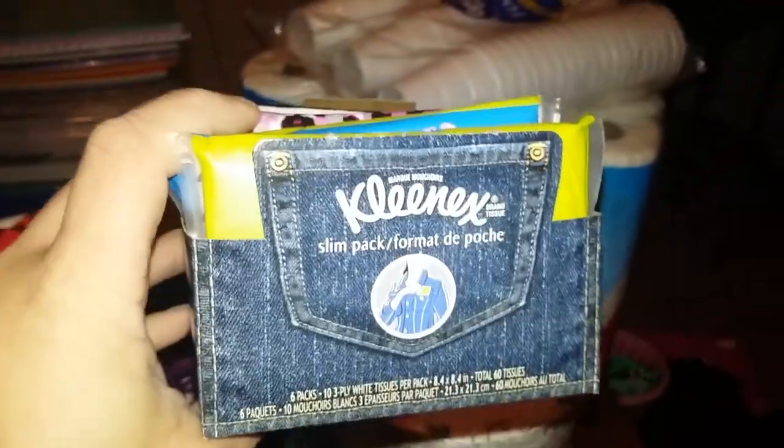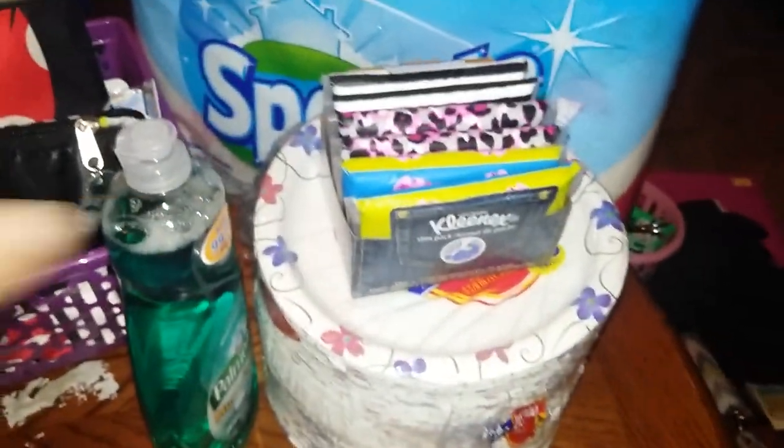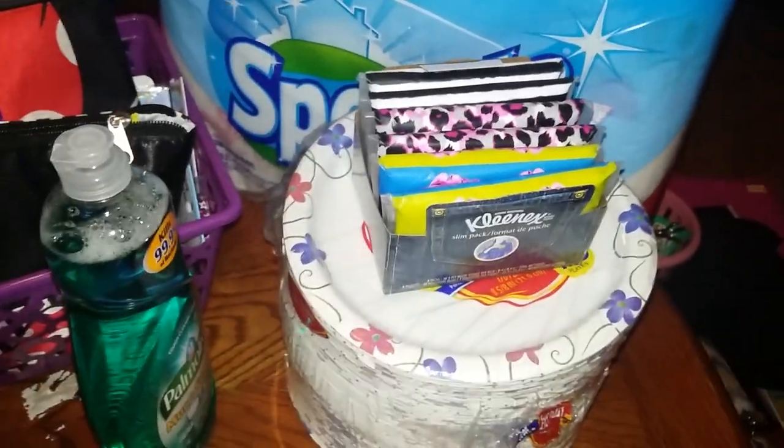I got a pack of these Kleenex. This is the slim pack. You get 6 of them. This was $2.47. These are great. They're real small, so you can stick them in your purse. Just the perfect size for a tote bag or a purse. So I always buy the smaller ones. I usually get them at Five Below for like $1.